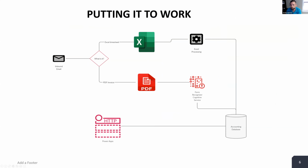If it's an invoice form, it's going to rip out your invoice values and pump it into your accounting database. If it's a timesheet, if you have employees that are working on different projects and they're submitting timesheets, you can have those processed. And then we threw together a quick Power Apps front end just to show you how quickly these things can be pulled together and all work together.